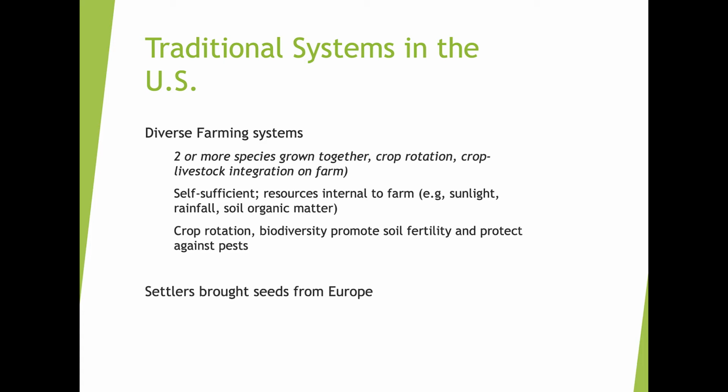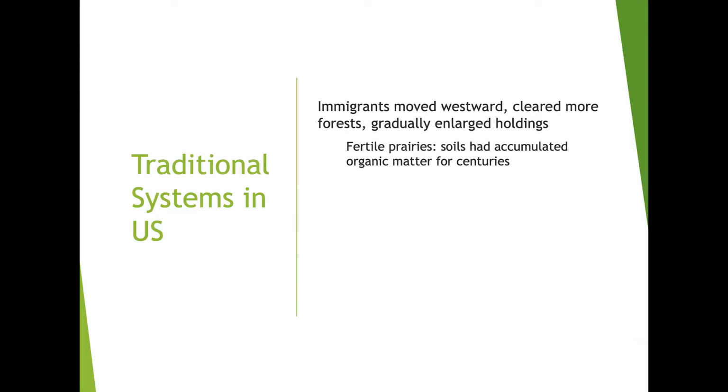Crop rotation and biodiversity promoted soil fertility, and then the settlers in the 1800s started to bring in new seeds, which they adapted to some of our crops, and then we adapted to some of their new crops and seeds. The immigrants moved westwards and cleared more forests. Prairies were very fertile. The soils had accumulated there for centuries. So when they started to plant, they had great success.